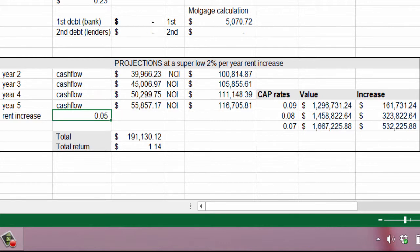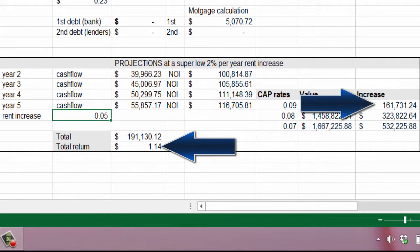So if we use a 5% rent increase instead of the 2%, the net effect is the overall return is now 114% or 23% per year. If we look at the increase in the value of the asset, it makes gains of over $161,731. Again, this is simply by increasing the rents 5% every year.